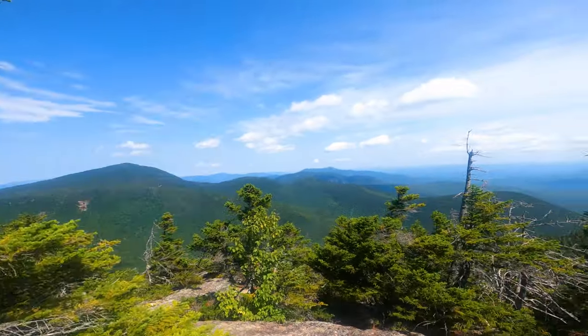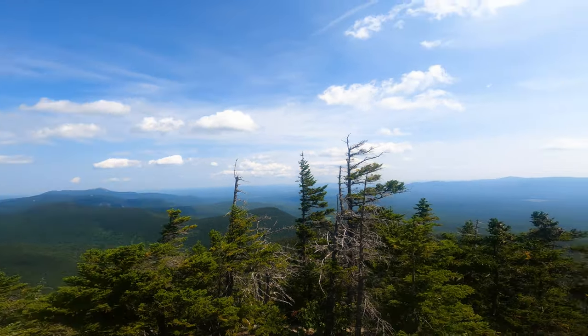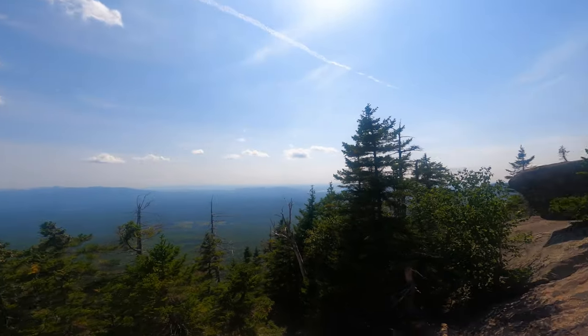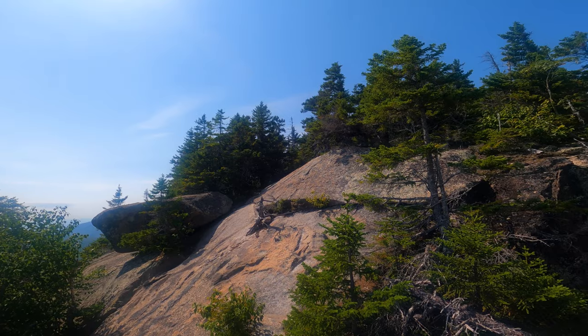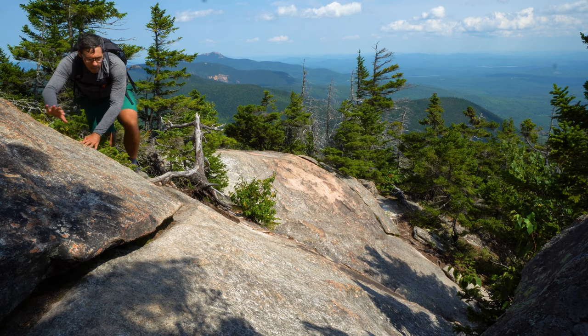Oh, look at that view. There's Mount Chocorua, way over there. Holy cow. Oh, more scrambling to do. The views you get from the ledges as you're scrambling up them are simply unbelievable.